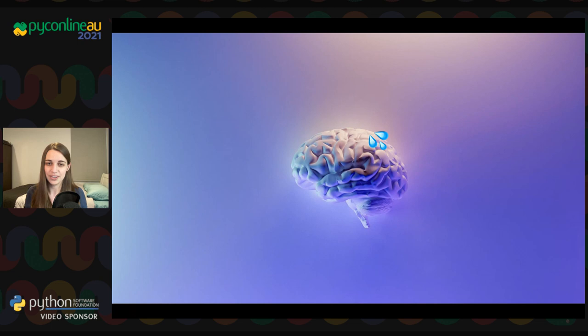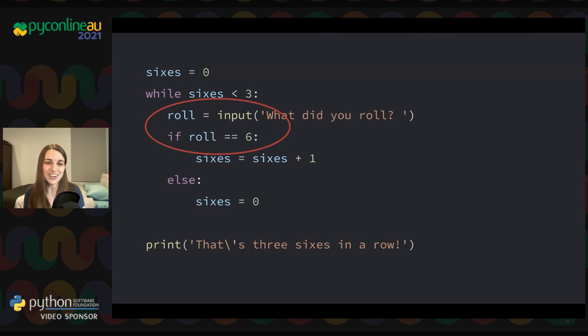So we don't teach kids to code, or anyone to code, just all at once. We break it down into steps. Oh, and you might not have noticed that even with thinking about all of those different things, there's still a bug in the code where if you run it, it never actually finishes. It never prints 3 sixes in a row, no matter how many sixes you get. And then trying to figure that out is another step that's really hard.